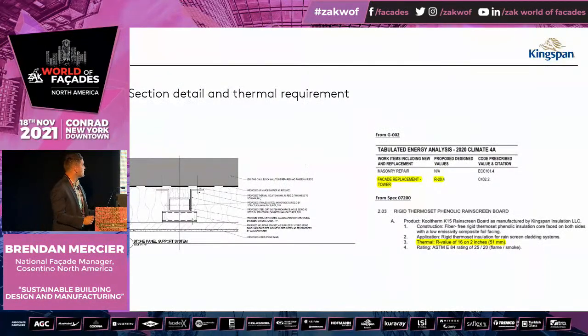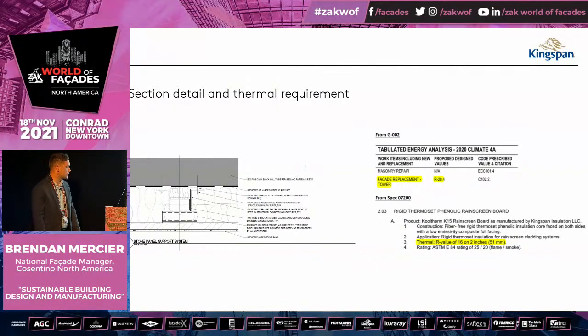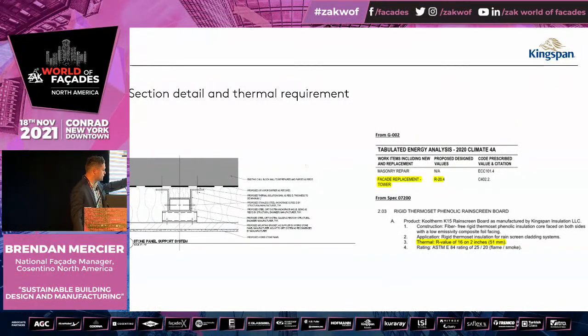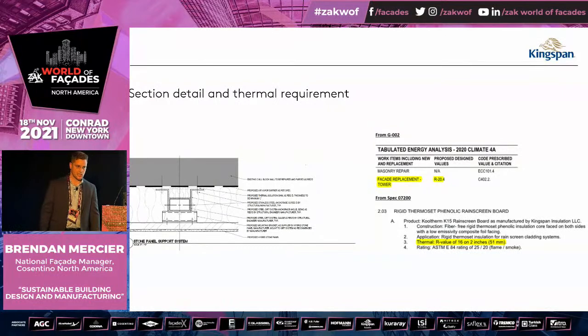So just to show you the section detail. It's obviously your existing structure. They're going to put 2.5 inches of insulation. They're then going to put this tube attachment system, and then they're putting a stone panel over the insulation.